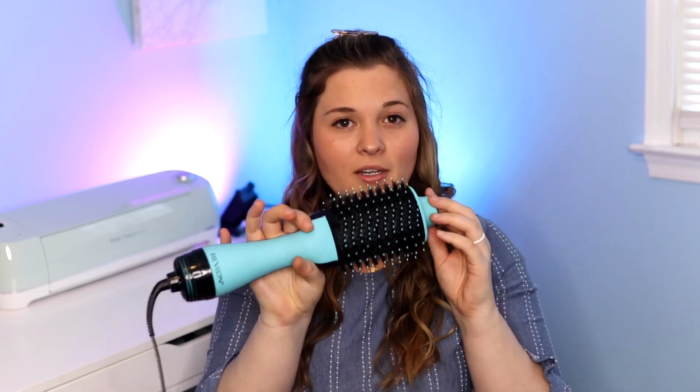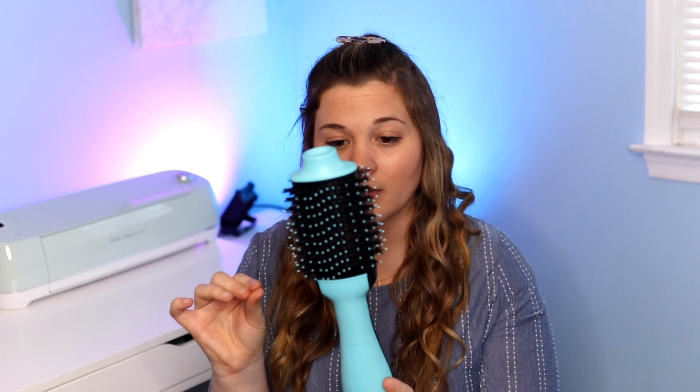Sometimes I'm just in the mood for that, or if I'm running late and I really just need a quick style. One or two passes of this in each section of my hair is dry and smooth. It dries so smoothly, and it's fairly inexpensive, and I like it. The only thing is it's not really great for traveling with. But if you're someone that really likes blowouts, you can grab this, and it's basically the same price as getting a blowout.